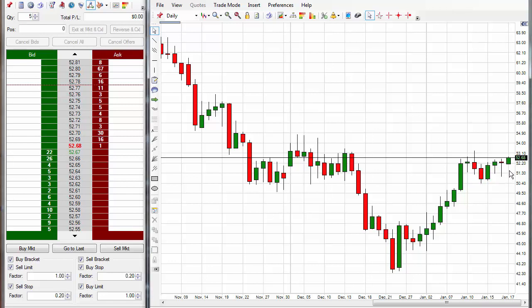Here's what the daily looks like right now. This is a CL update. And you can see that it's been in a tight range for a while. Ever since it moved up this big move here, from here on, it's been in a very tight range. And it's a matter of when it is going to break out of this range.